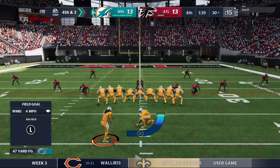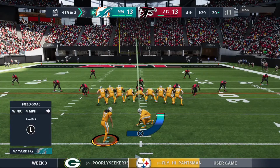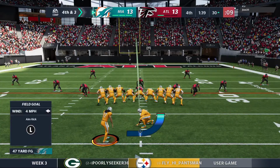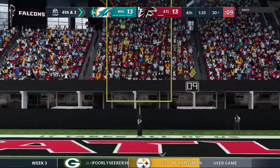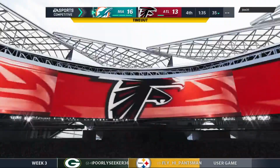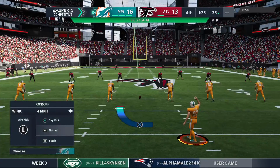So now one of the biggest kicks of the night is forthcoming. This for the lead in the final stages. And this will split the uprights. It's right down the middle. And they have taken the lead here in the final 2 minutes.